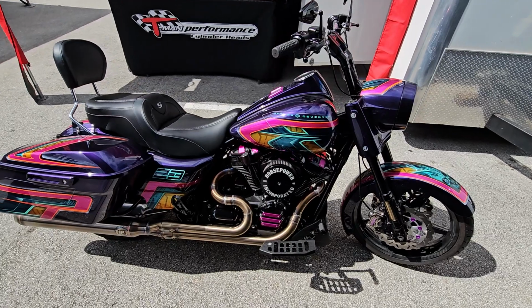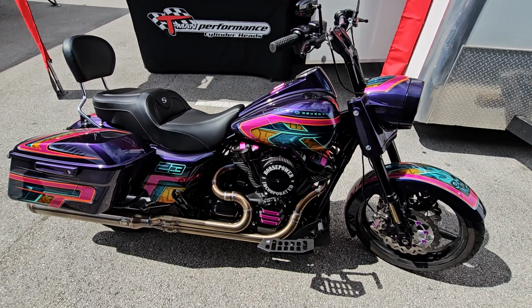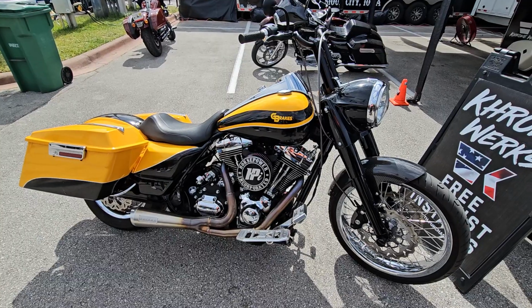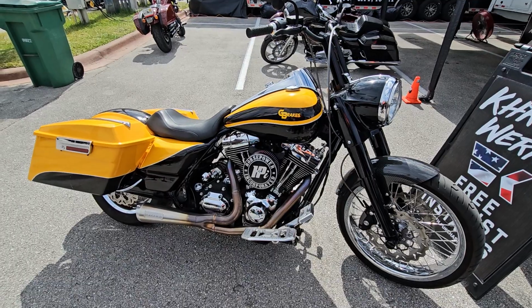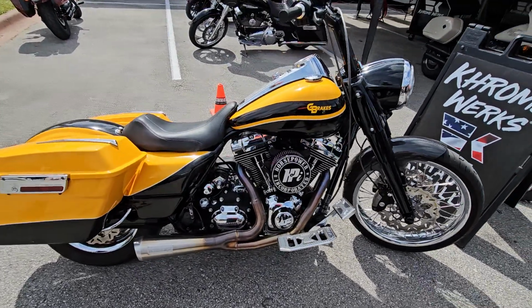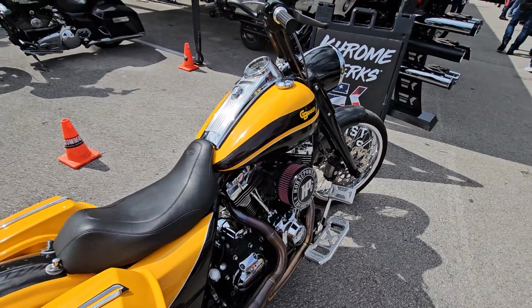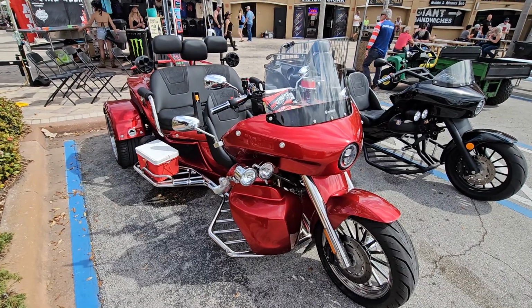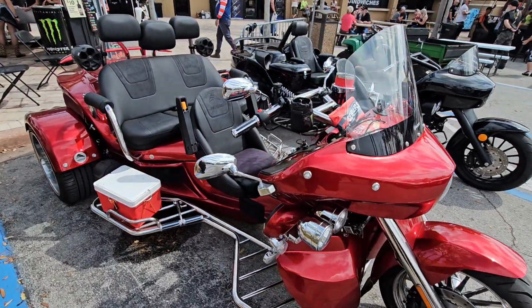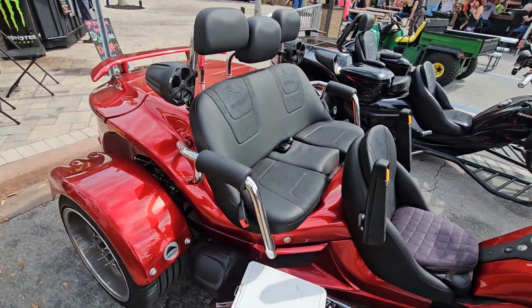Another unique Horsepower Incorporated customized Harley. And of course we got to get the Tweety Mobile motorcycle here. Very unique bike. There's one of those three-wheel cruisers. Three Wacos. Cool motorcycle.